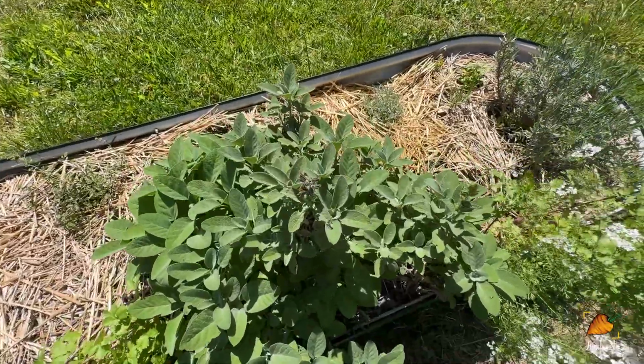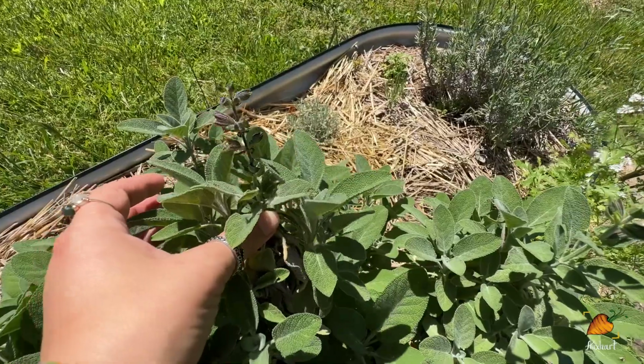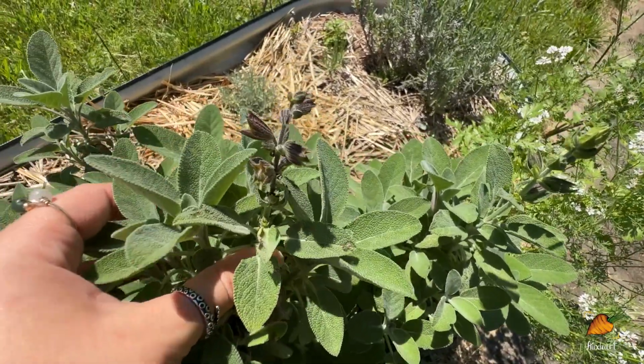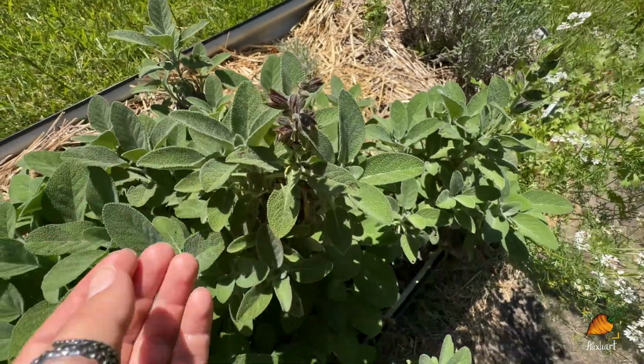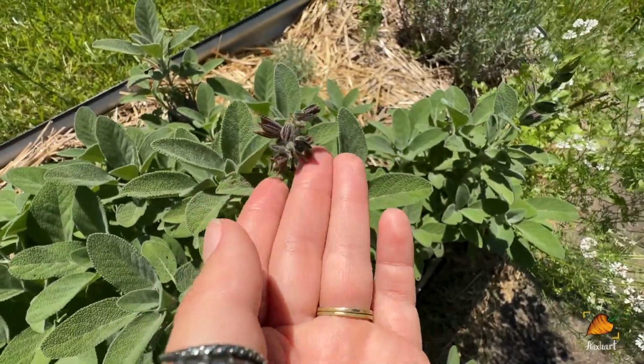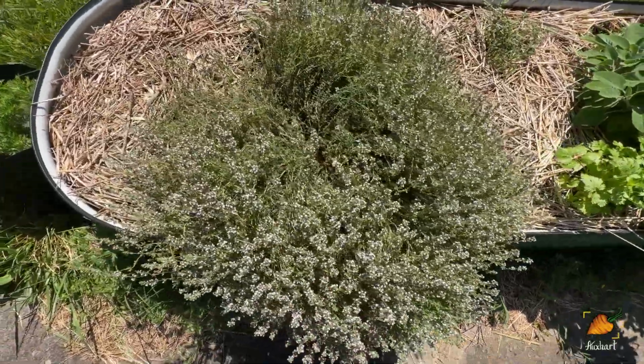My sage over here is still taking forever to flower. It is the slowest thing I've ever seen. But it is making progress on opening these flowers. So eventually I will get to show you guys what a flowering sage looks like. I haven't looked it up. I have no idea. The thyme is still flowering, still looking amazing.